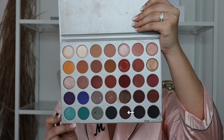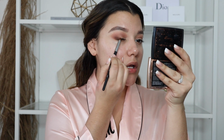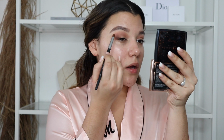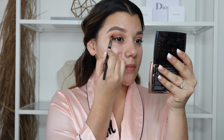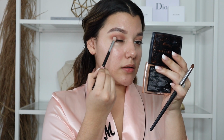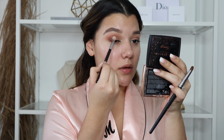It's really fun. I'm going to go in with a darker brown, and this is the shade Central Park. And I'm going in with a very, very pointy brush. I'm just going to smoke it out, like we're doing a liner, but also bringing it in to create dimension on the outer corner. And then I'm going to use a brush that has nothing on it to blend it all out so that the color doesn't get mixed up with everything else, you know?